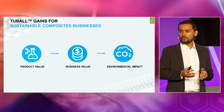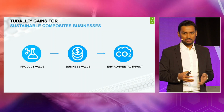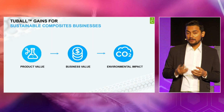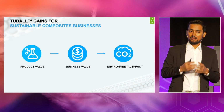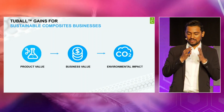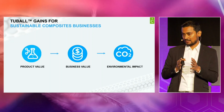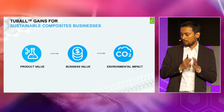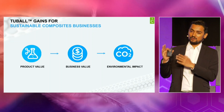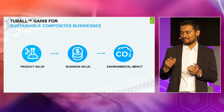The prime value proposition which graphene nanotubes bring in polymers, composites or pristine polymers is it increases the product value by making your product last more. It increases the business value so that with the same products, with the same composite or with the same material that you are producing, you can now use it in more segments. If you are making something for marine environment, you can also use the same in oil and gas environment because the properties are enhanced to that extent.